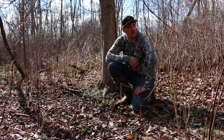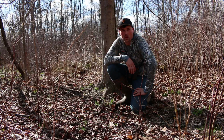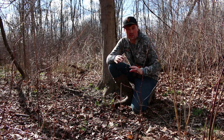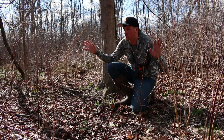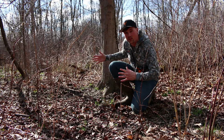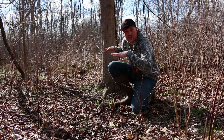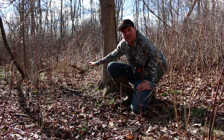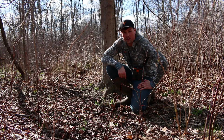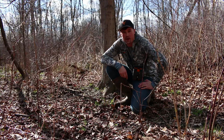So I've been walking through this nasty thick stuff and I found what I believe is a spot where there's probably some does bedding. It's been lots of thorns and brambles and all sorts of really thick stuff all around here, but here I came upon a little opening in the middle of the thick stuff, a tree in the middle, kind of high ground, and some indentations where it looks like a few deer have bedded. So this is likely a doe bedding area, probably a doe and a couple of yearlings have been bedded here.